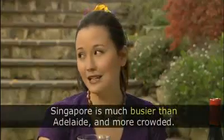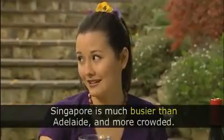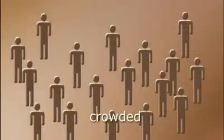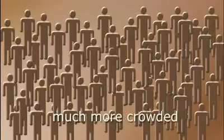Try saying busier than with Anne. Singapore is much busier than Adelaide and more crowded. Singapore is more crowded than Adelaide. Instead of adding the er sound to crowded, we say more crowded. This is crowded. This is more crowded. And this is much more crowded. We mostly use more with long adjectives and er with short adjectives. Crowded, more crowded. Big, bigger.